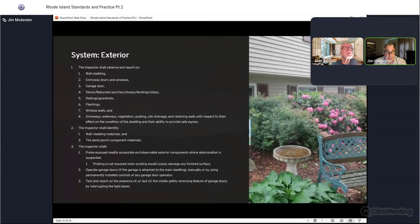Garage doors, if the garage door is attached to the main dwelling, so that if it's detached, you don't have to inspect them. Is that how you're reading that? Yeah, and Rhode Island is not the only state that separates them. I think they consider detached garages as an outbuilding. You can do them, but you're not required, which is interesting to me. And they're not the only state. And how you test these reversing devices has been a debate for years and years as well.